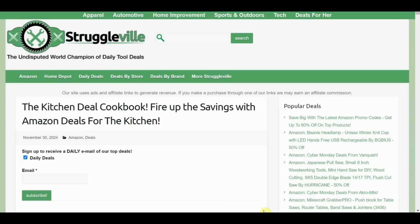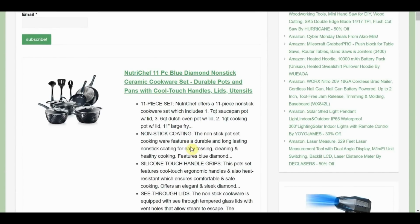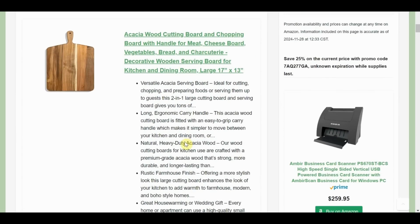We got the Kitchen Deal Cookbook. Fire up savings with Amazon deals for the kitchen. I threw in a bunch of this. There's so much stuff in here. Some of it's Cyber Monday deals, or I mean, they're all Cyber Monday deals and Black Friday deals that are still lingering. Some of them have coupons and promo codes to go with it. We're not going to talk too much about it, but I wanted to link it down below so you guys can check it out, because there is so much good stuff in here.